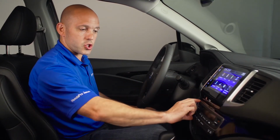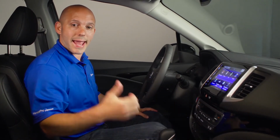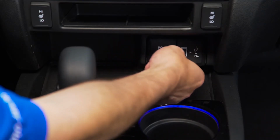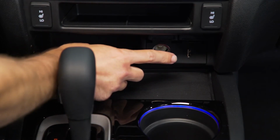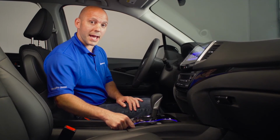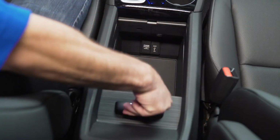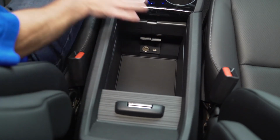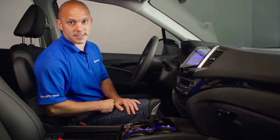Moving down, we have a tri-zone control for the heating and air conditioning. So it's driver, passenger, and the rear seats all get their own heating and air conditioning. A couple of power outlets down here to plug in your devices. Also a dedicated one for Android Auto and Apple CarPlay. 2 cup holders that'll fit pretty much anything, including a slot here for a coffee mug. 1 huge center console that's big enough for a tablet with 2 more charging ports here. But that's not it. Let's now see what's in the back seats.